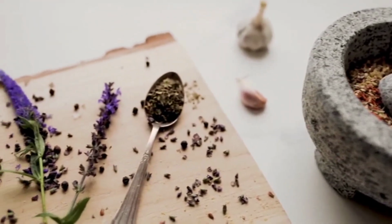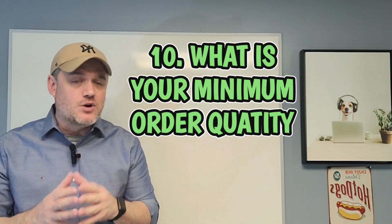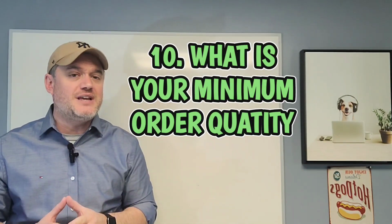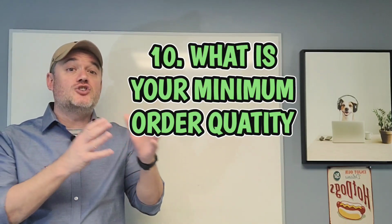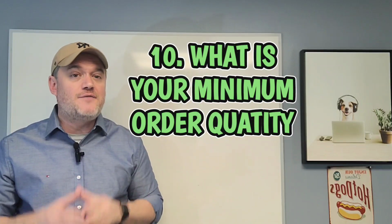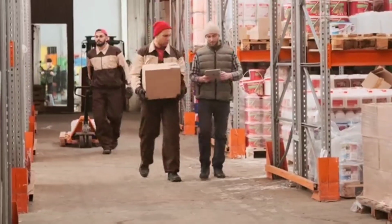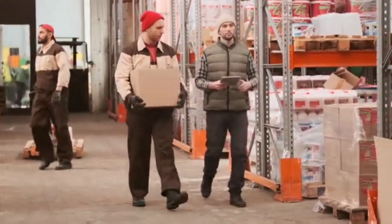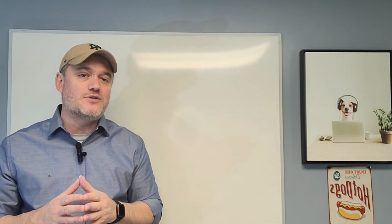Number 10, what is your minimum order quantity? Now, when you begin to work with a co-packer, this question is important because it helps you determine whether the co-packer's minimum order quantity fits your production needs and your budget. If their minimum order quantity is too high, it may be difficult for you to meet it, especially if you're a small business. On the other hand, if their minimum order quantity is too low, it may not even be worth having a co-packer use their time and effort to work with you.